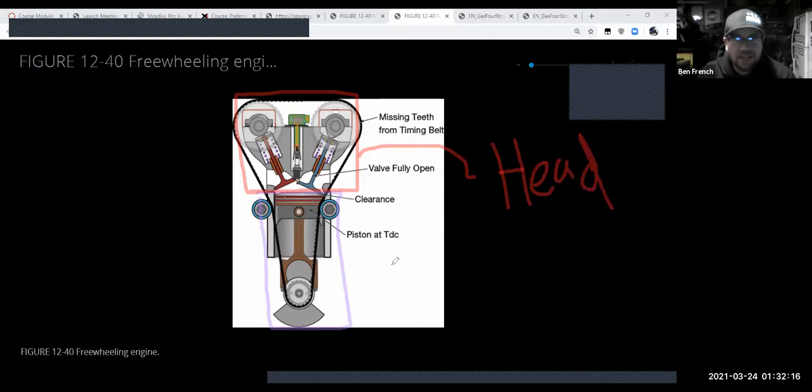And on most all engines, unless you go to really old stuff, we're going to put these valves up inside the head. Now, what do the valves do? The valves are going to let air and fuel mixture into the engine, and they're going to let the exhaust gases flow out of the engine. So they're doorways, if you will, or passages that let us bring air and fuel in and then get the exhaust gas out. And remember, this is an internal combustion engine.